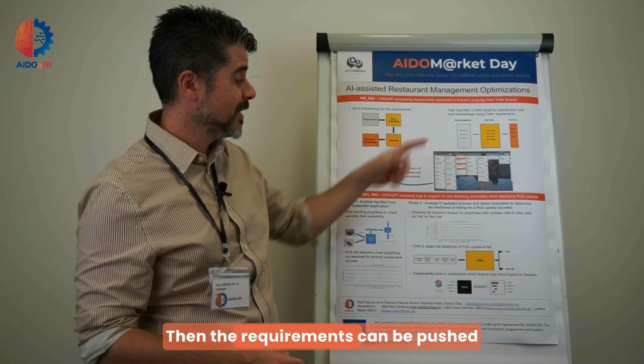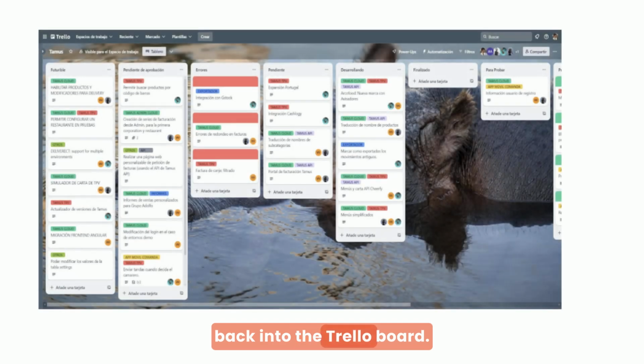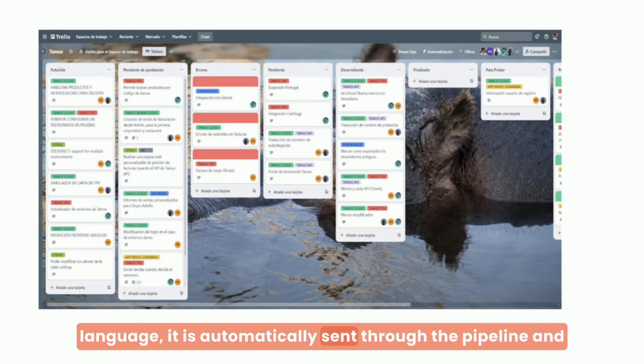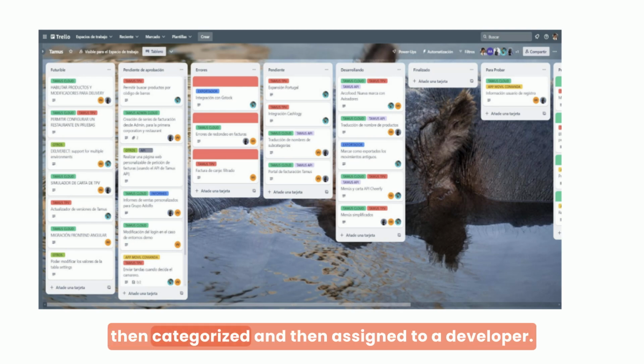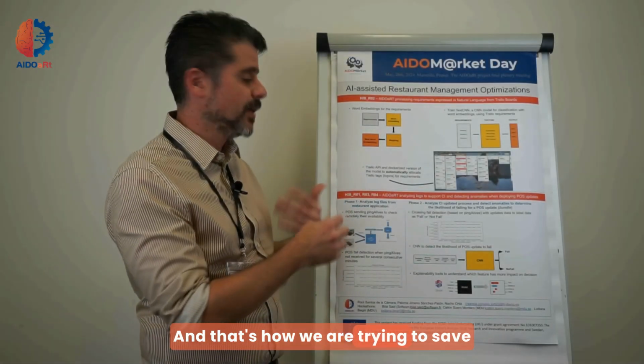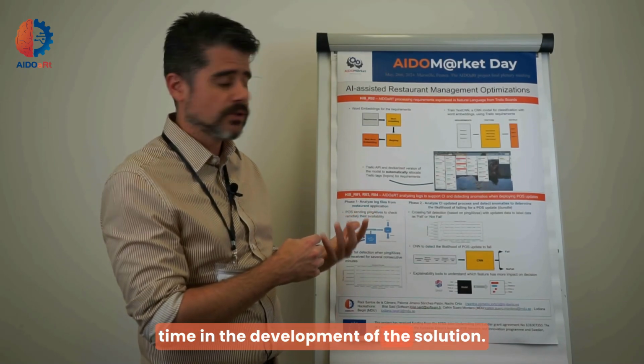Then the requirements can be pushed back into the Trello board. This is where we store the requirements. So when you write down a requirement in natural language, it is automatically sent through the pipeline and then categorized and then assigned to a developer. And that's how we are trying to save time in the development of the solution.